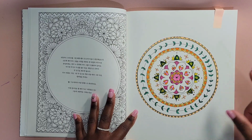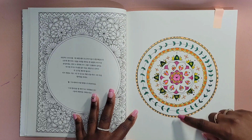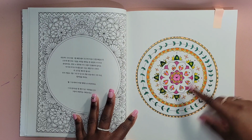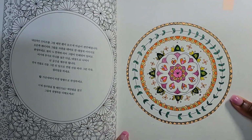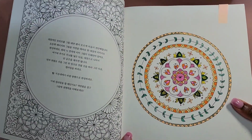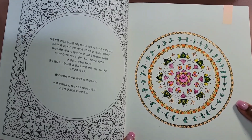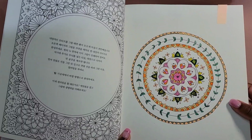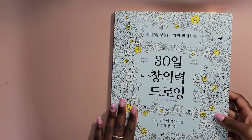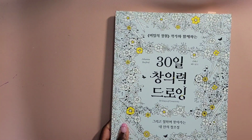I used a regular black pen to do the leaves and the other patterns, and then I used gel pen to color it in, and I really love how it turned out. It was a really nice, relaxing creative exercise to do, and I'm happy with this page as well. So that's another page done in 30 Days of Creativity.